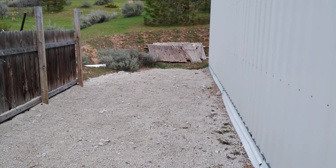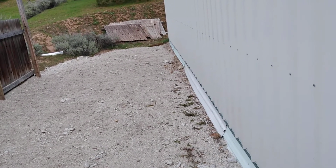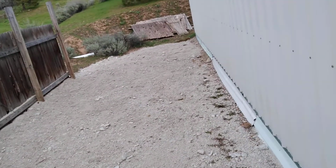This whole section was just all mud. And I hauled in 4 loads of this decomposed granite myself and spread it out. This stuff works very well. When it rains, it compacts. When you drive on it, it compacts a little too. And it makes a nice firm surface that does not get muddy. The water will tend to slide off it.